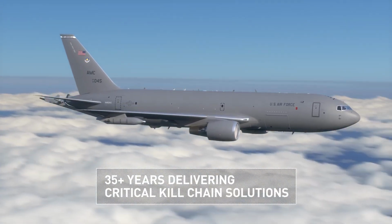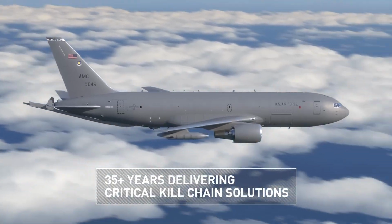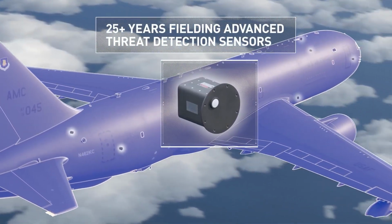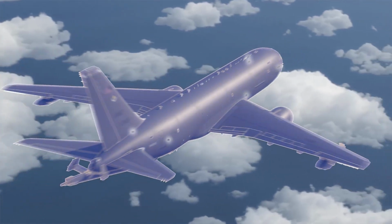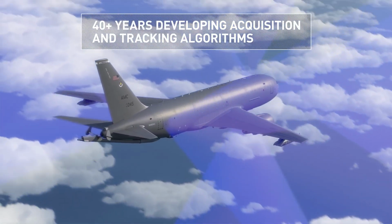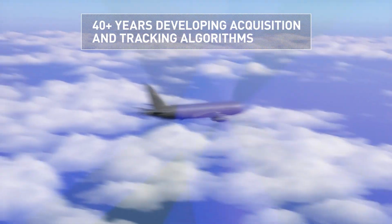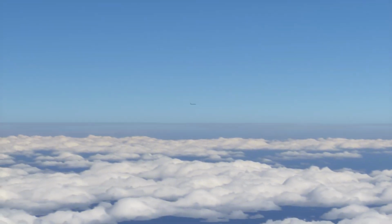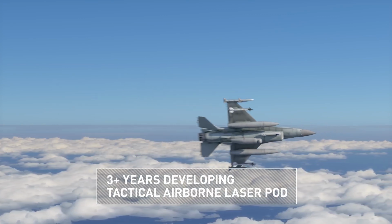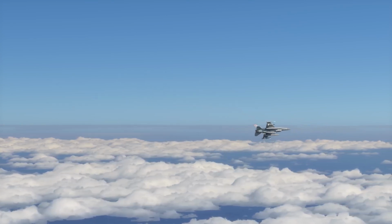We're applying our decades of experience in developing relevant technologies, like a network of tactical infrared sensors that passively detects and tracks threats to aircraft operating in the area. Paired with proven acquisition and tracking algorithms and a reliable and producible laser pod to take those threats out.